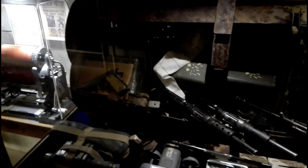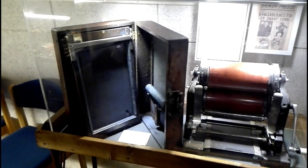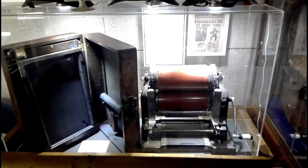This is the illegal press, for the illegal magazines. Is this the actual press the aunt used? Yeah, it is.